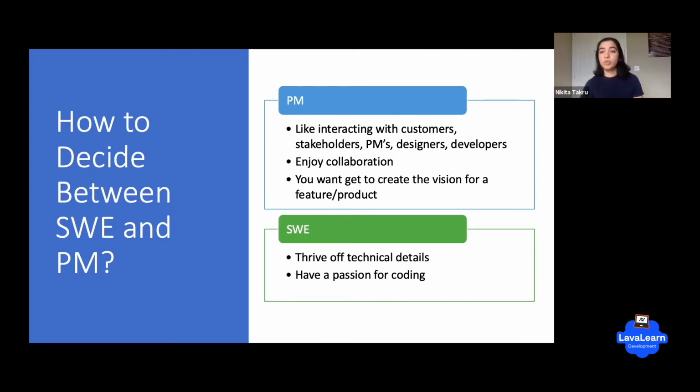So these are some tips and tricks, things to think about. So first of all, if you want to be a PM, you have to enjoy collaboration. And why do you have to enjoy collaboration? Well, you're going to be collaborating with a lot of people: customers, stakeholders, other PMs, designers, developers, and the list goes on. So overall, you're going to be working with a ton of people, and you as a PM want to be able to create the vision and feature for your product. So if that's something that's important to you, I know it was important to me, that you can chart that vision, then perhaps you want to go the PM route.